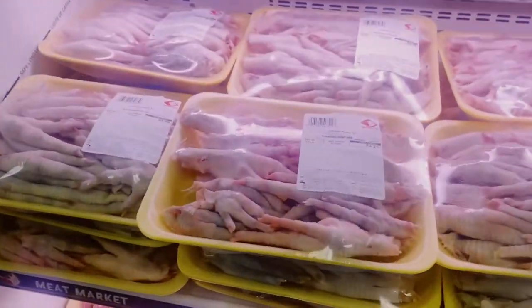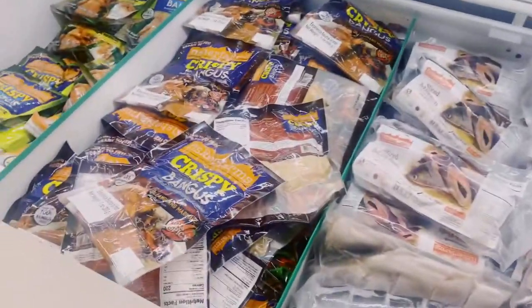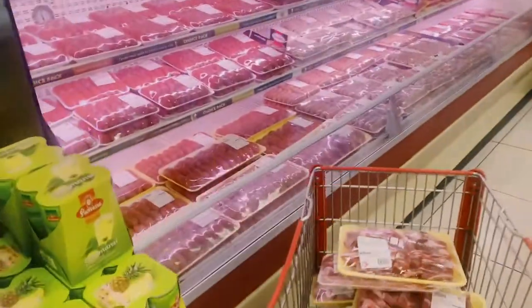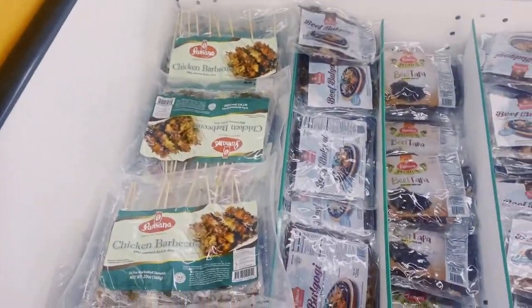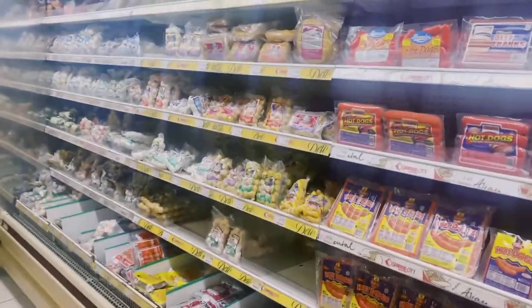So here are the chicken feet, chicken paws. They call it Adidas. So we have here the crispy bangus, boneless bangus, the relleno bangus. So here more of the longaniza. Sausages, hot dogs. Here they have chicken barbecue, beef bulgogi, chicken barbecue again. More of the barbecue section. Here are the hot dogs, the fishballs, kikiam.